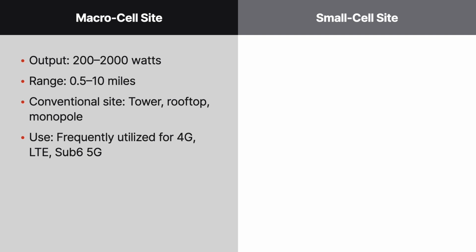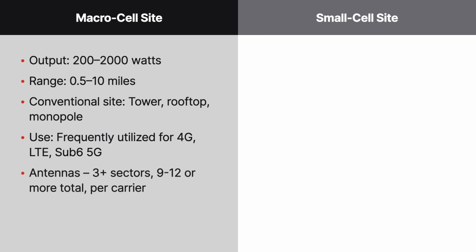What they're usually used for is 4G, LTE, and sub-6 5G, which I'll describe a little bit later on. Normally about three sectors, alpha, beta, and gamma sectors, but there could be a fourth sector as well. But historically, three sectors. And there could be anywhere from 9 to 12 antennas, perhaps more, per carrier. You see on a typical monopole that they're separated by 10 vertical feet on top of the tower. The purpose is to make sure that there's some degree of vertical separation, and that's to prevent, I should say, signal interference.